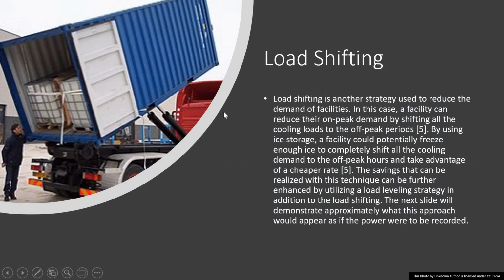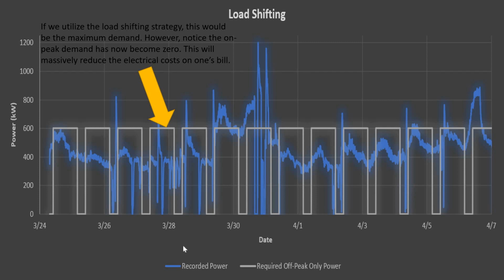Load shifting is also another one that we can utilize. It is going to be a little bit different. We're going to combine what we just said with a constant rate, and we're going to do that exclusively on the off-peak hours. Not all facilities have on and off-peak, but if your facility does, this is definitely going to be the way to save money. As you can see here, we're cooling, building up ice and meeting our needs. Then we just run the ice right here, and this is going to cause you to get charged $0 for the on-peak power demand.